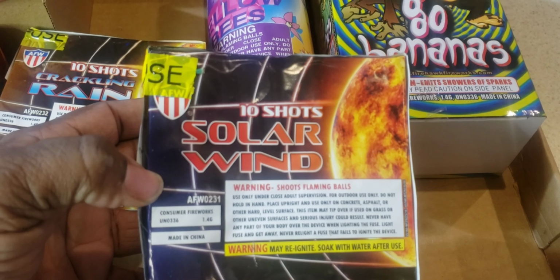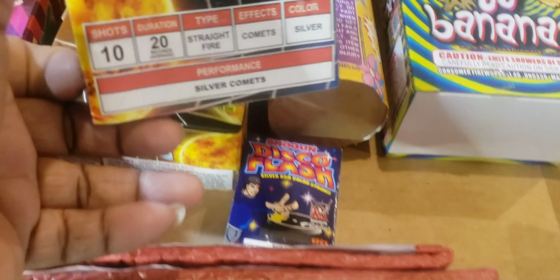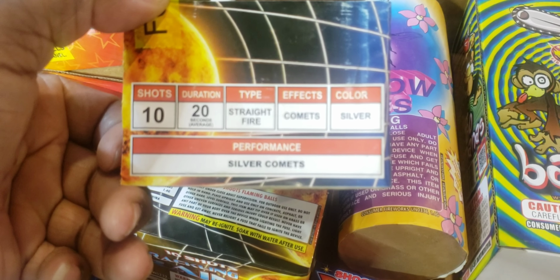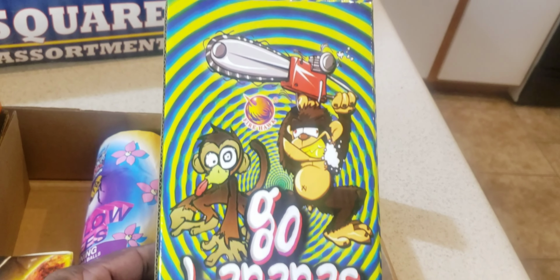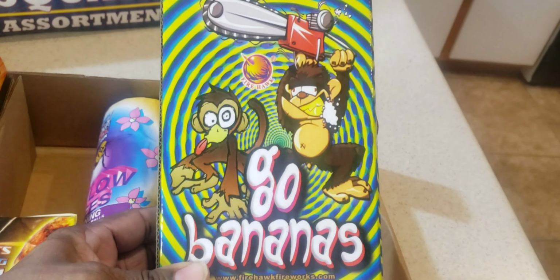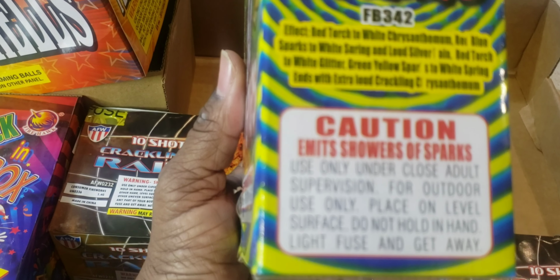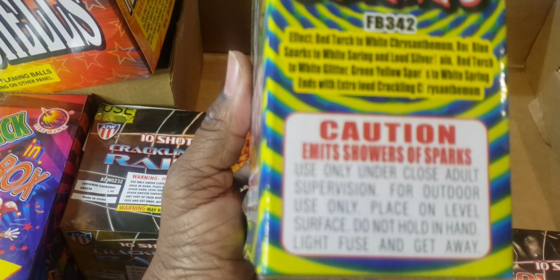Then we have another 10-shot cake. This is Solar Wind. I know this is a comet cake. 10 shots, 20-second duration, straight fire, effects Comet, and they're silver. Last but not least, guys, we got another product from Firehawk called Go Bananas. Let's see if it has a performance. Yeah, it says effect torch to white chrysanthemum, red blue sparks to white spring, and loud silver.